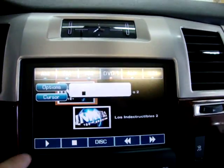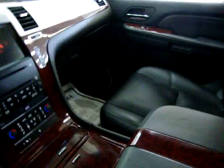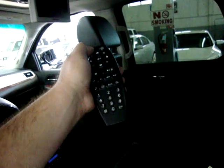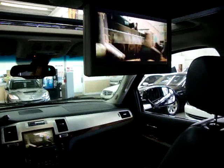There we go. Give it a second. Let me go back in the back so you can see that we're watching the same thing on the front screen as we are on the rear screen. Hold on, let me turn on the screen back here. Lower the volume. Remote here. There we go. Sorry about that. I had the rear screen turned off and I turned it back on with the remote. So as you can see, we're watching the same thing on the rear screen as the front screen.